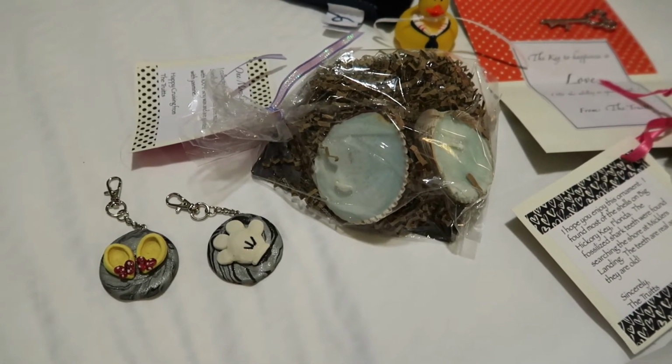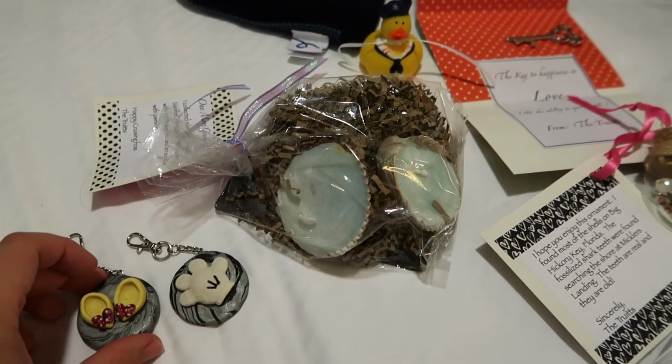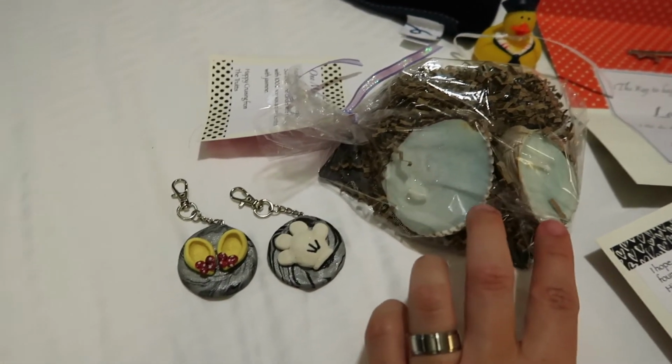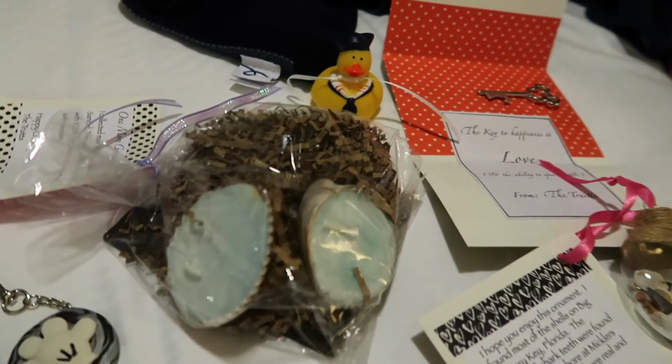And for our Fish Extender gifts that we found waiting for us coming back to the room, we have some little keychains that somebody made for us for Minnie and Mickey. We have some candles in like a little clamshell. Those are really cool. I don't know what scent it is. It's a jasmine. Oh, jasmine scent.